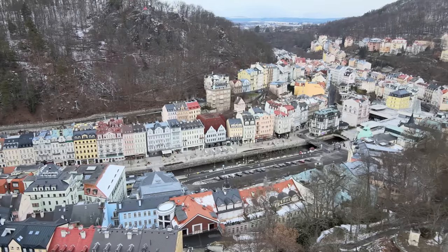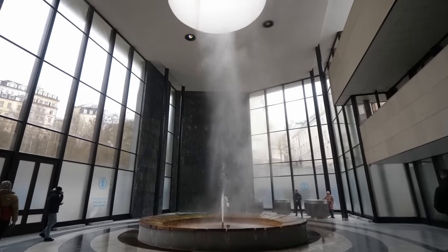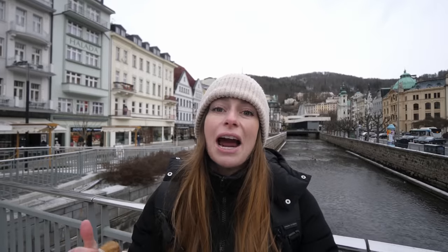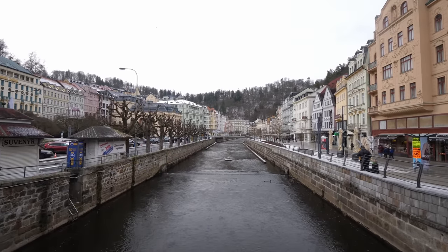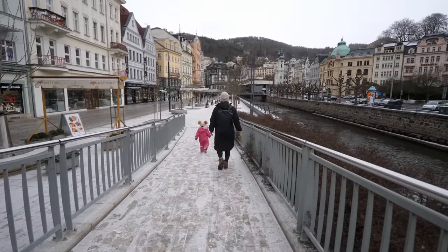We're here in Karlovy Vary, which is a famous spa town here in the West Bohemian region of the Czech Republic. This is famous for its numerous hot springs, which we're really excited to check out. There's 13 main ones and about 300 smaller springs. So this is what makes this town super popular. You can see behind me, the buildings are very colorful and it lies along a river. So join us as we experience this town for the first time ever and show you what you can do here during the winter time.